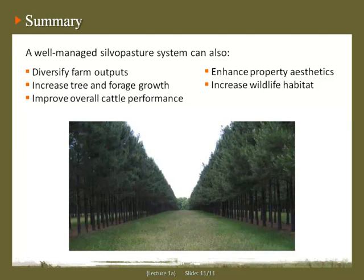Silvopastures also boost the property values of land by boosting the opportunity for recreational activities, and the alleyways that are typically created in a silvopasture are easily accessible for hunting, bird watching, photography, and other recreational land uses.